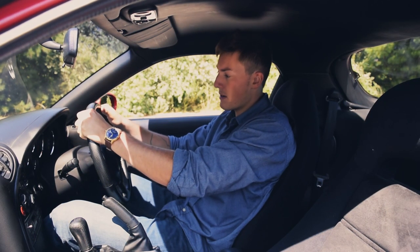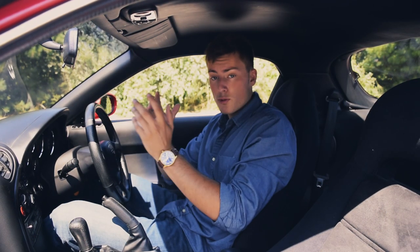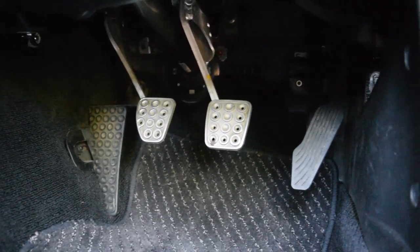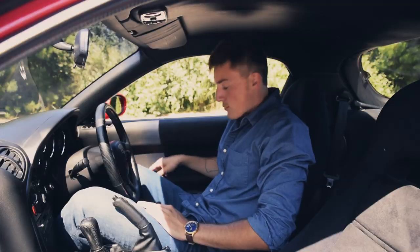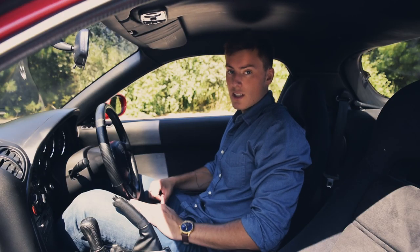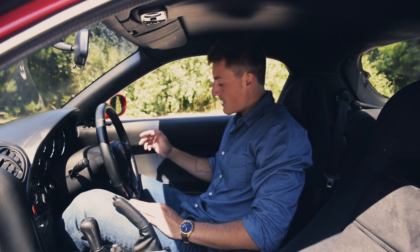It has a coveted thick rim that feels great to hold on to, and if you enjoy driving barefoot, you're gonna love the cast aluminum clutch and brake pedals. You'll also notice the oddly shaped door handles in here that are unlike any other car I've seen. Another detail unlike any other car I've seen is these window switches.